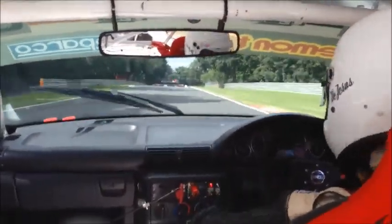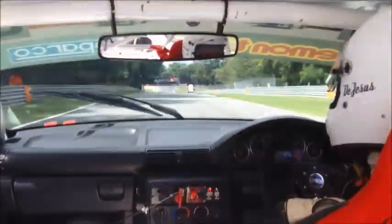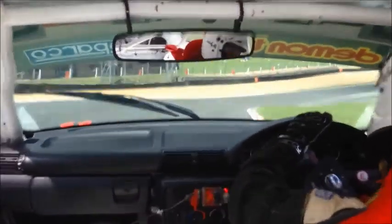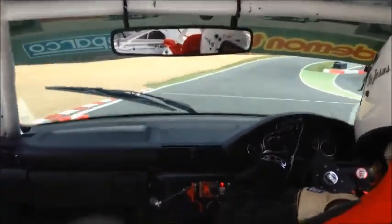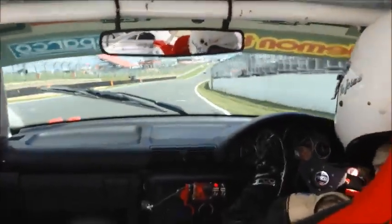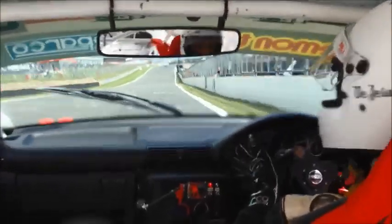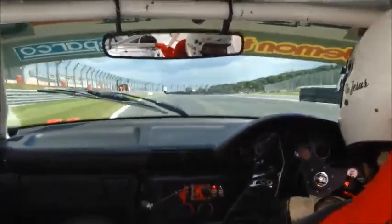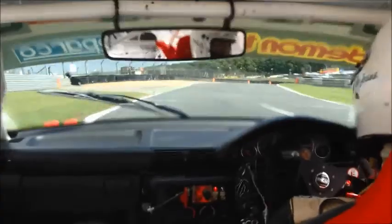And on that lap there, going through Stirlings, we've managed to go up the inside and perform a pass. So we've been taken on the entry into Druids, but we've reclaimed the position as we come through Stirlings on the inside, which was quite fun. Just exploiting the fact that we're able to carry a bit more speed through the corner there. Of course, now defending down the long straights as Dan comes back and is using his power to weight ratio.